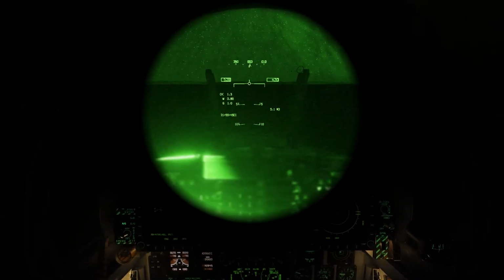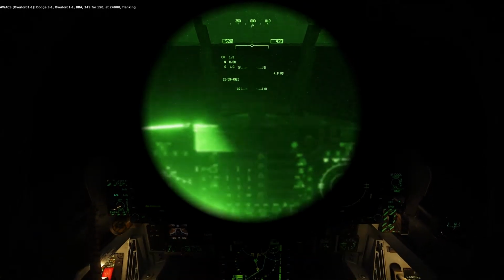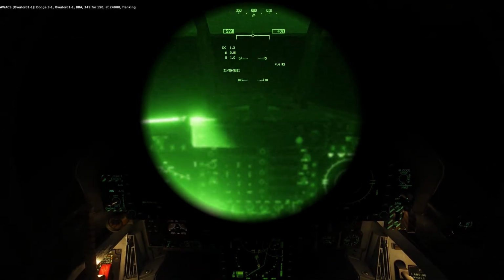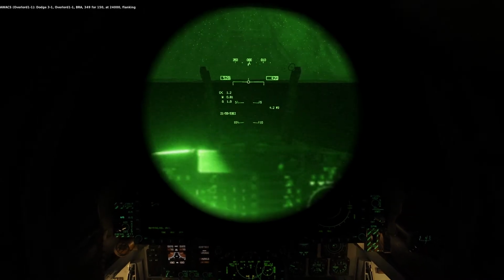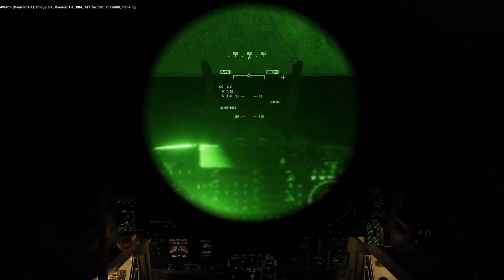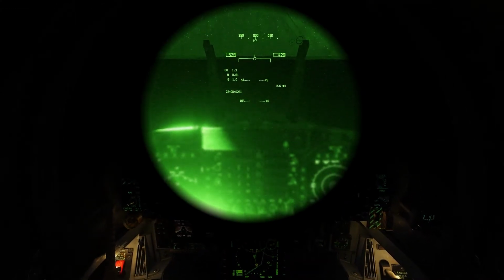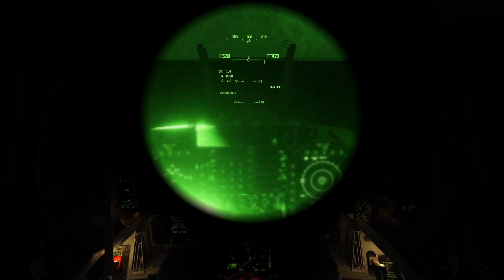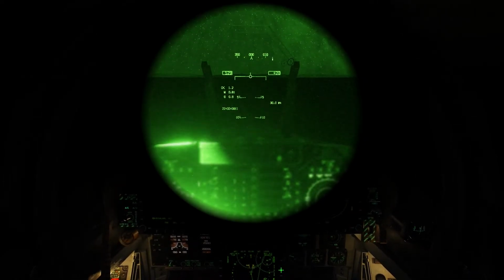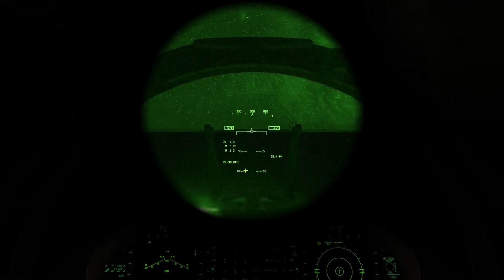Enemy coast ahead. We're approaching waypoint 3, which is the initial point. Ooh. 349 for 150. That should be well inland, and I don't think we need to worry about it right now. The first target is at waypoint 4. Once we pass waypoint 3, in fact, I'm going to start the turn now. I'm going to shut off the autopilot and hand fly the rest of the way in.